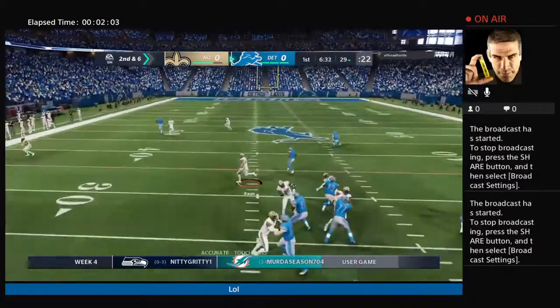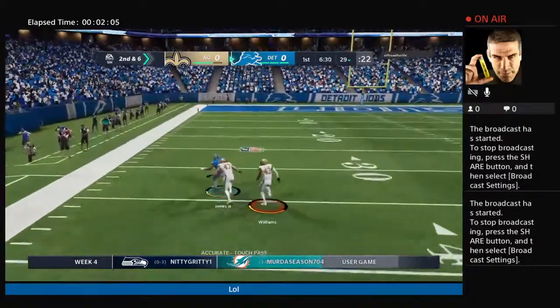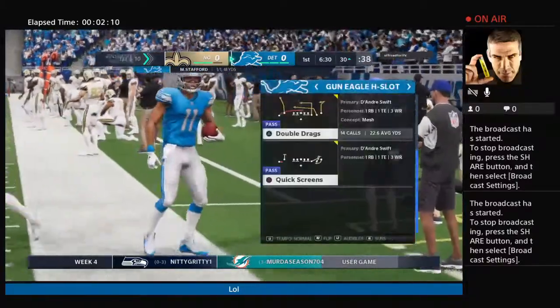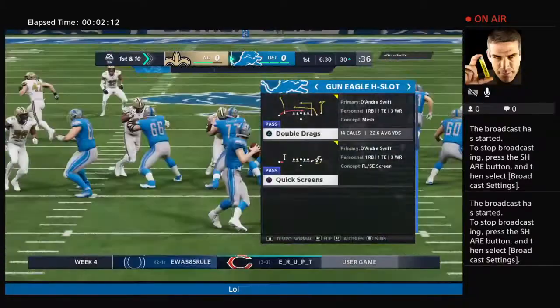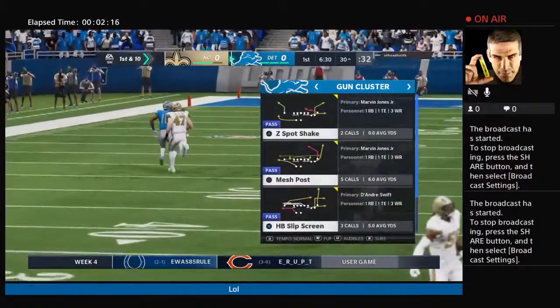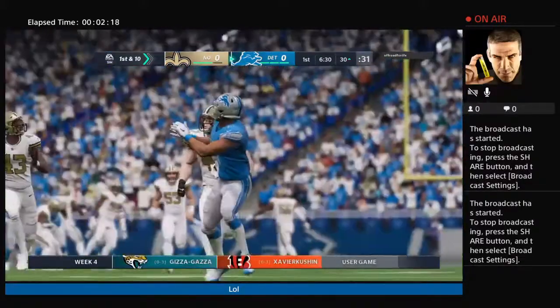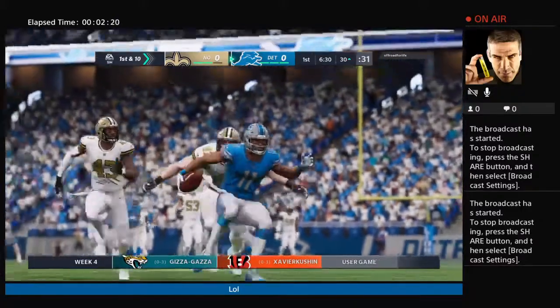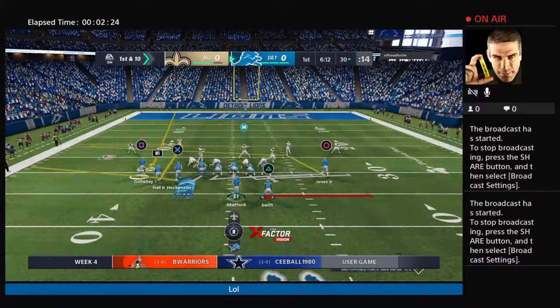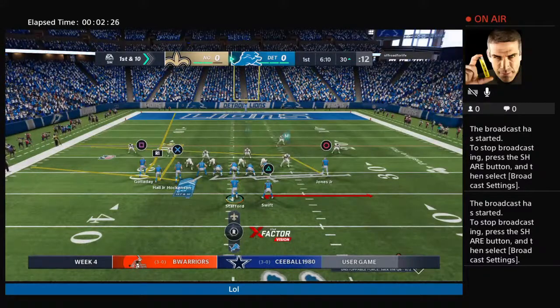From the gun, Stafford looking downfield. He's got a man, complete. And he is finally out of bounds all the way down at the 30. It's a big play there for the Lions. 41 yards. 30-yard line. So the big play has him all the way down to the 30 now for 1st and 10.